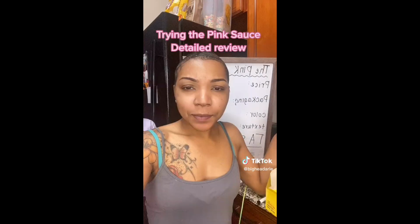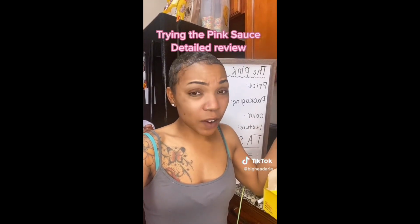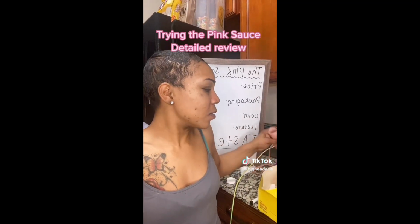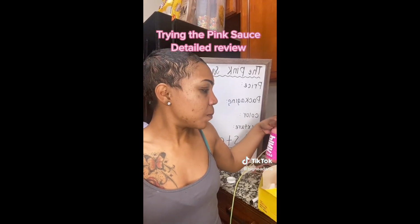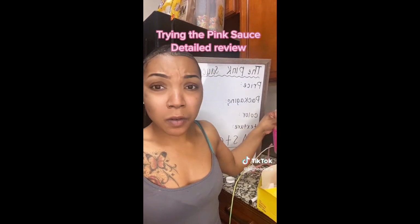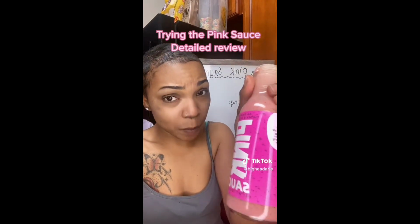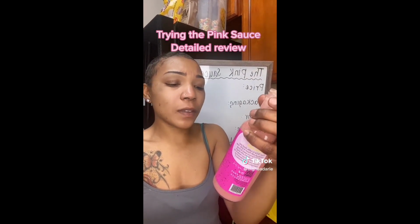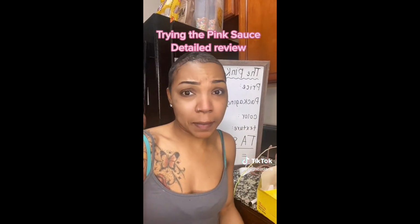Okay, so as far as texture, it's very loose. And that's something, chef, now. It's very loose. Why is it so loose like that? So it's very loose and it smells like ranch is the base of this. This is ranch with pink coloring. I'm convinced. So I'm gonna give the texture a 4. Because I don't like how that feels in my mouth.